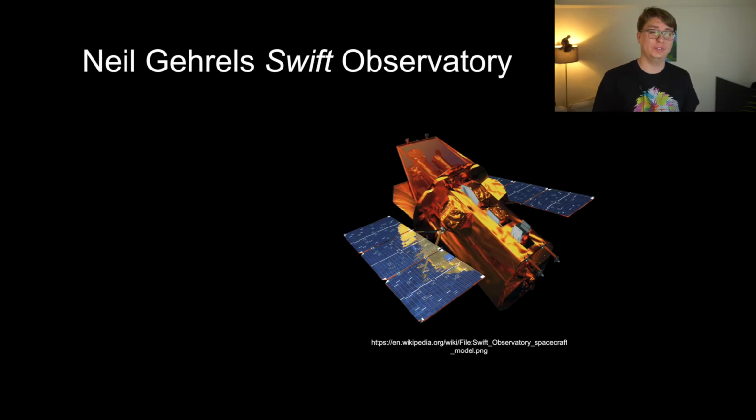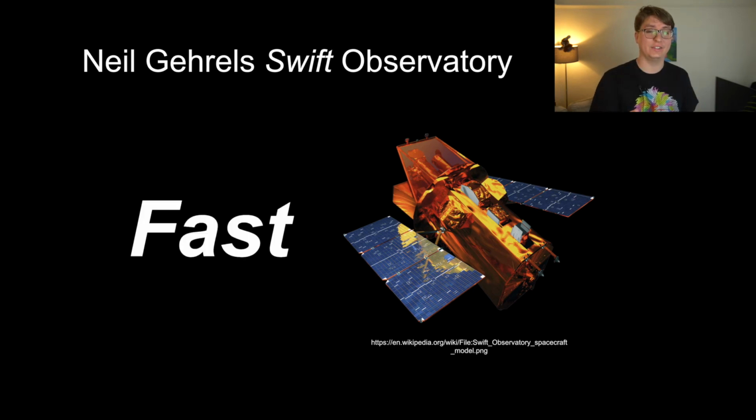Okay, so Swift can be described really in just one word. It is fast, and it's fast at a lot of things. It's really fast at slewing compared to really any other experiment out there. It has these momentum wheels that can turn it at incredibly fast speeds, but it is also really fast at follow-up. So what does that mean?